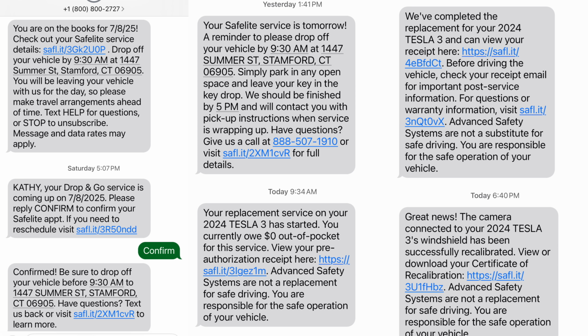One thing I do want to point out is Safelite does a great job of staying in touch. You can see these different texts that I was getting from them. You're on the books for 7/8/25. Check out Safelite service details. Kathy, well, the only reason it says Kathy is because I think our insurance is under her name. Your drop and go service is coming up. Please reply confirm. So I replied confirm.